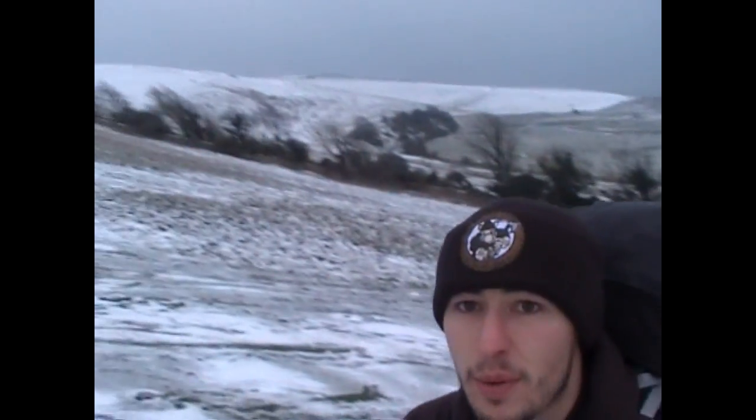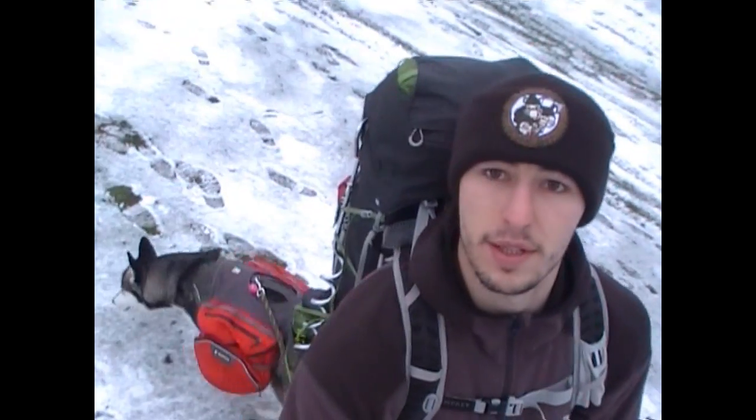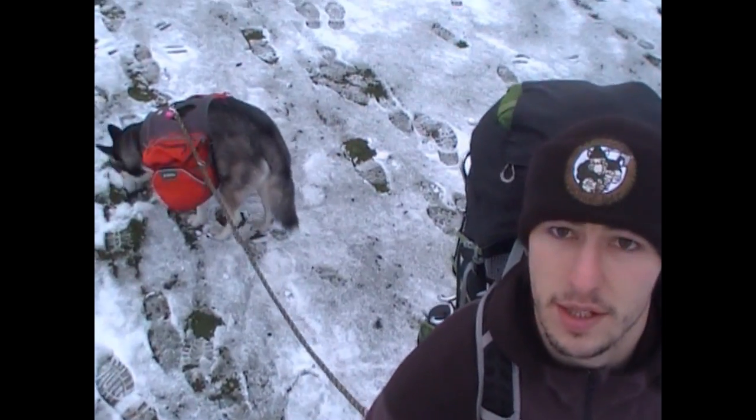You can see rabbits everywhere. Storm doesn't actually seem that fussed. She likes snow, so hopefully that'll keep her occupied. It is beautiful out. Absolutely stunning. You see her just wandering off.